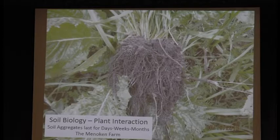It all works on a plant basis, and the fibrous roots are really where the soil aggregates are formed. The large taproots, like the brassica taproots that Gabe showed, make some large inroads, but this is where the aggregates are formed. So if you put the fibrous root together with the taproot, now you get the best of both worlds. And that's another reason why the combinations work so well together, because you get the fibrous and you can have the tap as well.